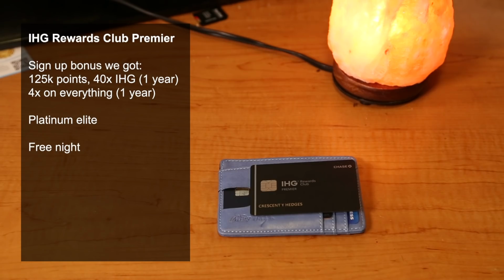So you really can rack up quite a lot of points with this status, okay? You also get automatic Platinum Elite status, and you get an anniversary free night, okay? Now, obviously, that didn't count for us because we haven't had the card a year yet, so we're not using that on this trip. But we are going to be staying several nights in hotels that we booked using the IHG points from the massive bonus and from the increased spend.